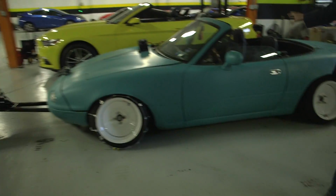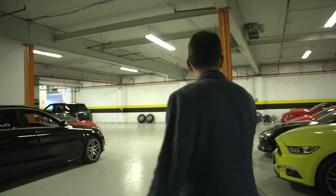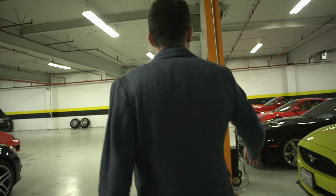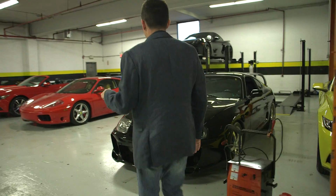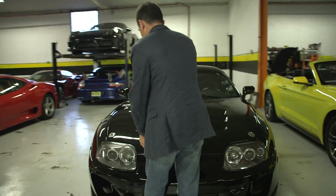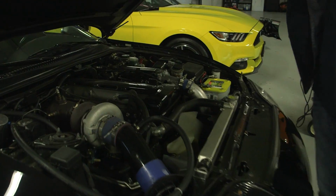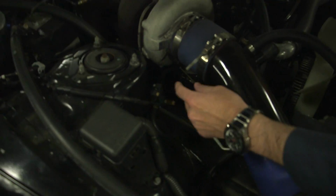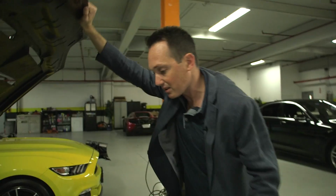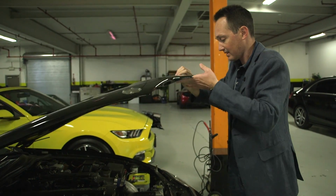Miata update is it hasn't snowed and there's snow chains on the front of it. That's not a very good update. Super update. I just learned how to swap this over to pump gas, and it's going to be probably driven. I don't know if it's going to be driven very much, but we're swapping some vacuum lines or something like that, and that changes the boost. I don't know that, but that'll be done.